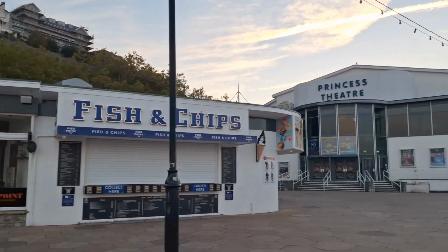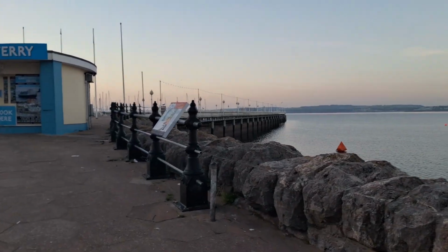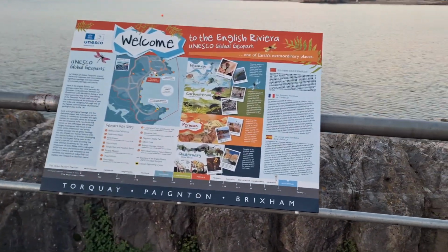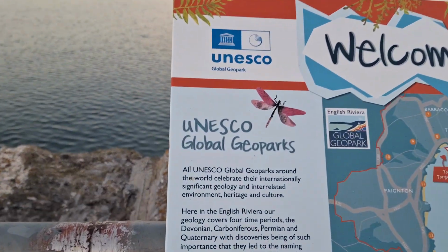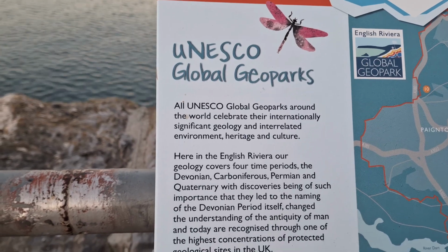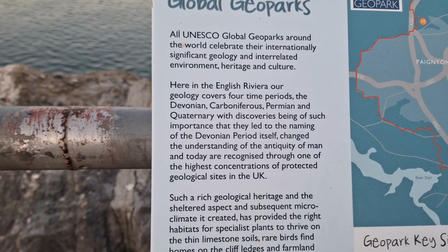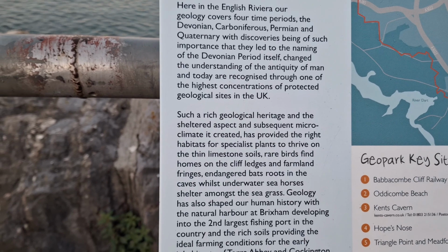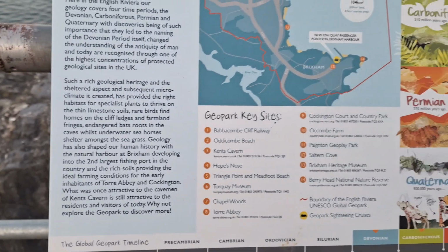Torquay must be one of the most famous resorts in South Devon, and it's absolutely beautiful, right in the heart here in the English Riviera. And Torquay plays a big part in the geoparks in this area. The geology here covers four time periods: the Devonian, the Carboniferous, the Permian, and the Quaternary, with discoveries of such importance that they led to the naming of the Devonian period itself, changed the understanding of the antiquity of man, and today are recognised through one of the highest concentrations of protected geological sites in the UK.